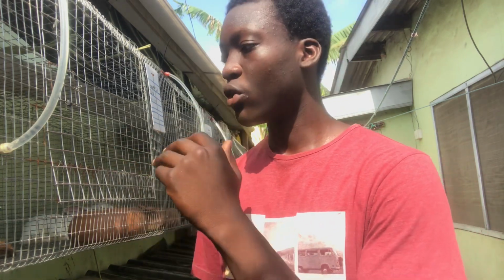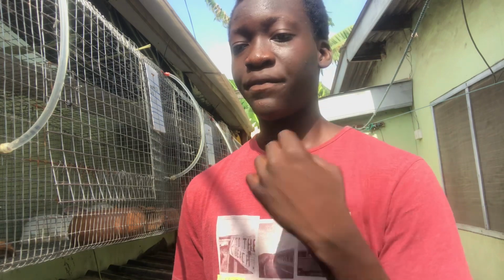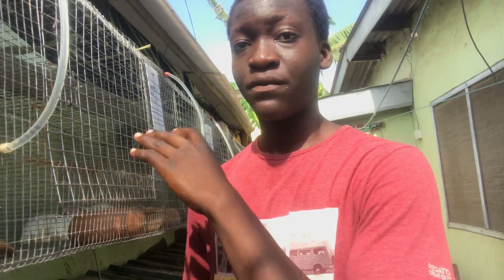Okay, so if you want to control this, you need to let the kids stay with the parents for some time before taking them out, and also make sure you fix your nesting cages or your nesting boxes, which you know can injure the rabbit's breast. Okay, so if you have a wire mesh under the nesting box, make sure you fix it before putting it inside the cage for the mother.